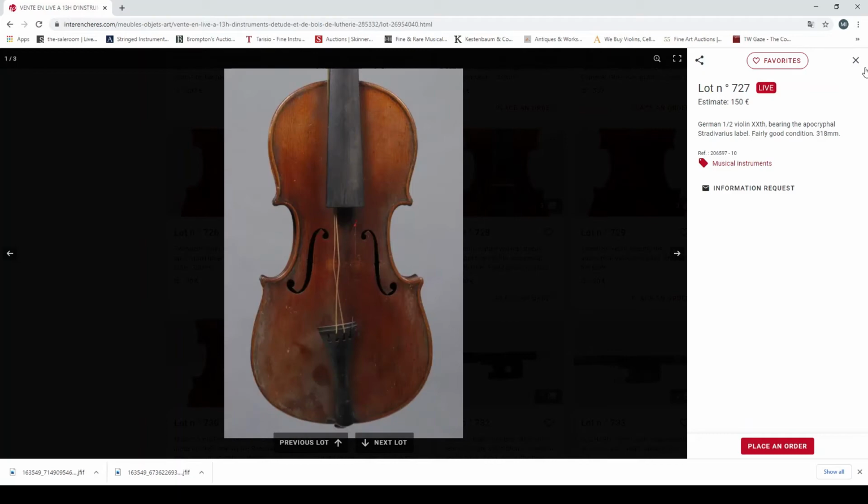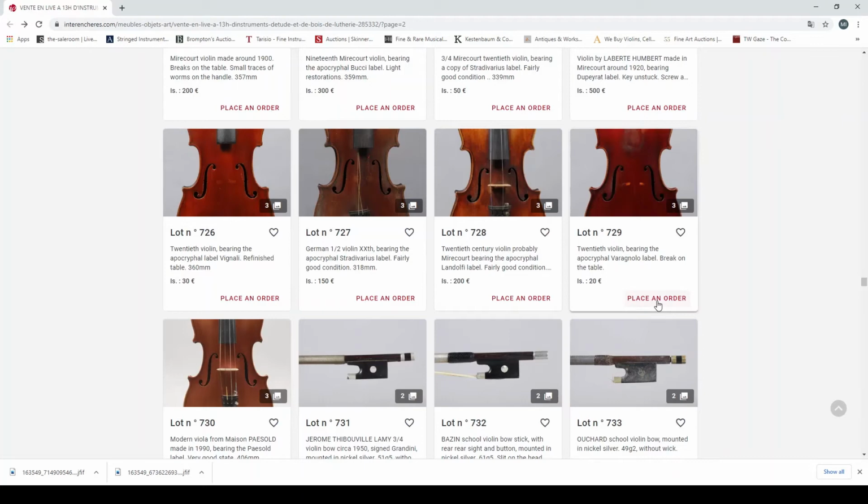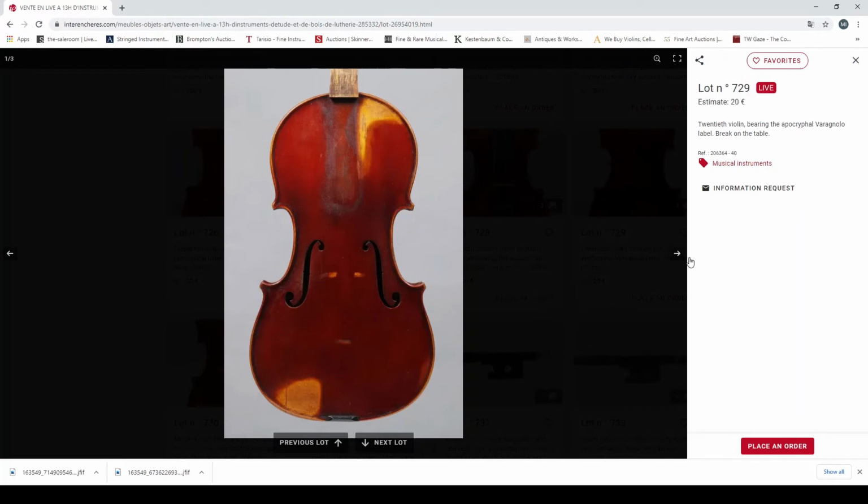Okay, 20th century violin, probably Mirkor. Let's have a look. Okay, 20th century violin with a Vignali label, break on the table. That's a break on the table, no fingerboard.